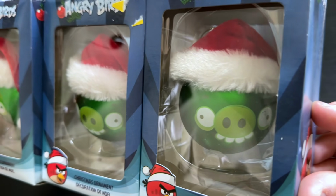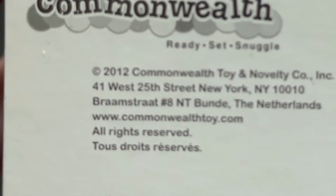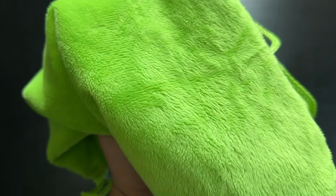Now we have not one, not two, but three Angry Birds Christmas ornaments. They're all of the same thing and never been opened. These were made by Commonwealth in 2012. We're coming up to the last two. We have this pig bag, and it's definitely way bigger than that backpack. But at the same time, I would never want to use this because it's all fuzzy. So if you get anything on it, it's going to be all hard and weird.